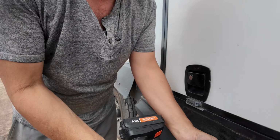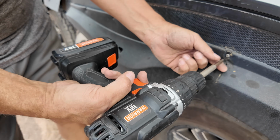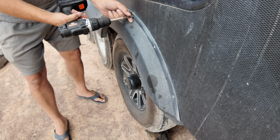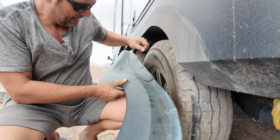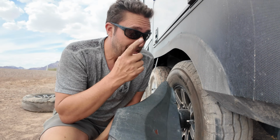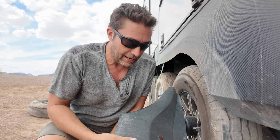So it's not just the tire that gets wrecked. These, to buy another set, and since we had a blowout on that side already, we need a whole new set. $700 for bits of flimsy plastic.